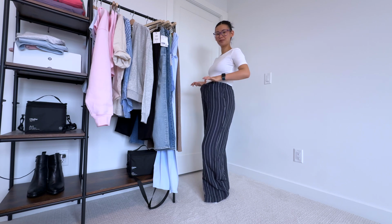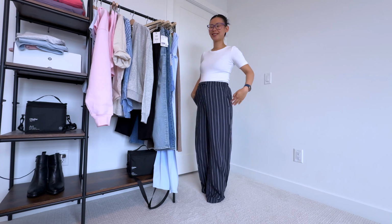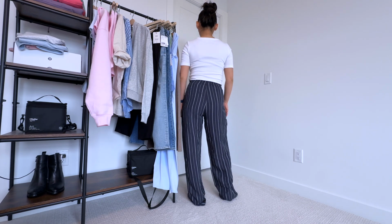I think they'd be okay with more of a chunky sneaker or a heeled shoe or something like that for length, but they definitely are a little bit long if I'm just wearing them around the house with no shoes, just socks and stuff. I thought these were cute. Again, paired with a white fitted shirt.